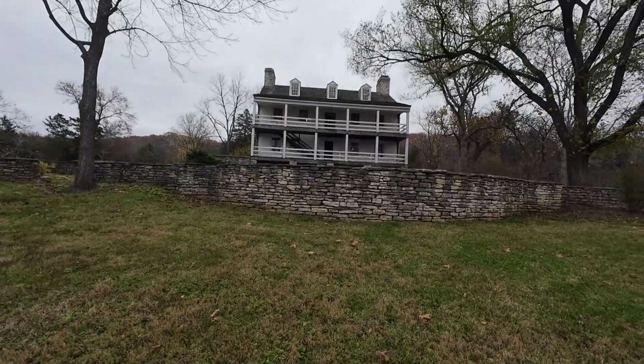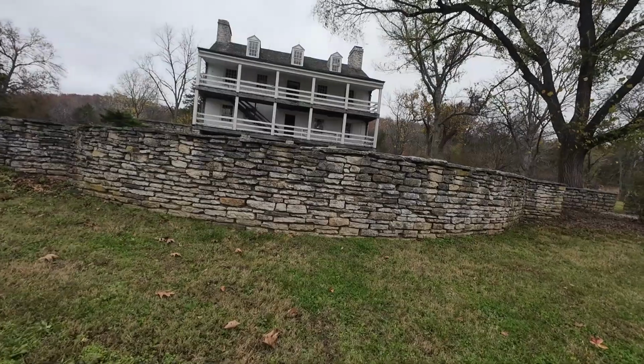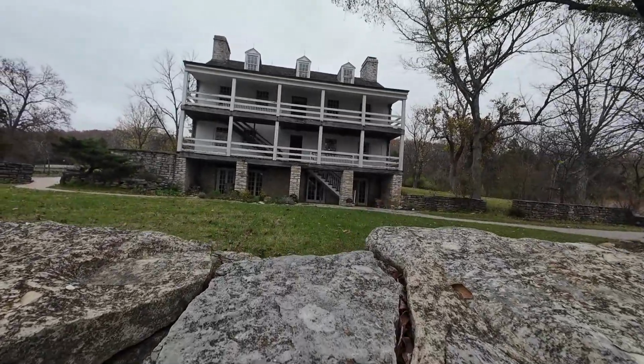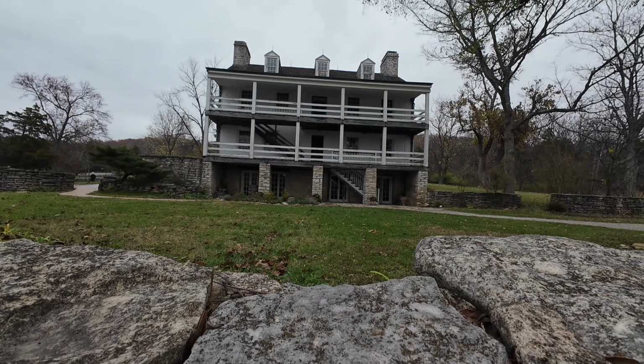Here's the other side of the Daniel Boone home. Now, from what I can recall, this used to be the front of the house, and what we would think the front is now used to be the back of the house.